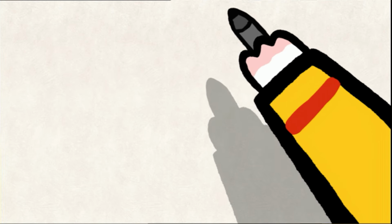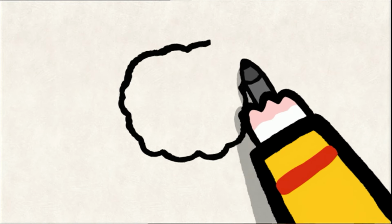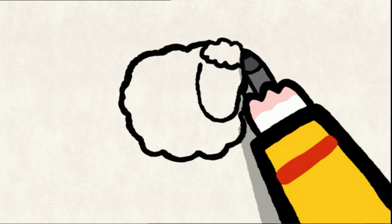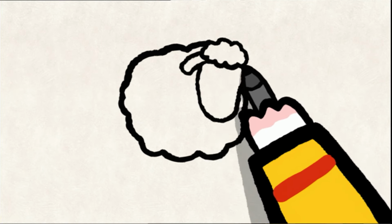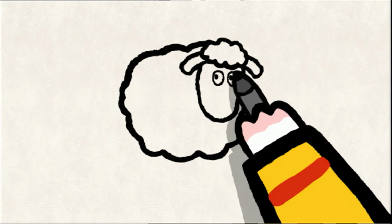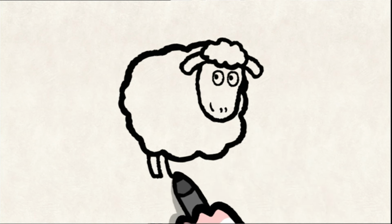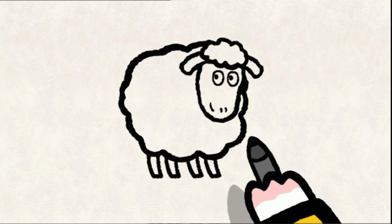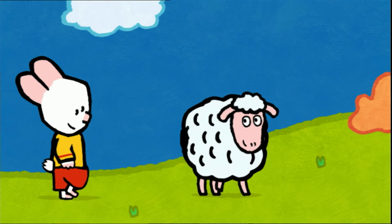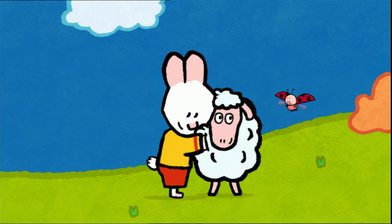To draw a sheep, it's very simple. You start with a big cloud for the body. Then you draw a semicircle with a little cloud on top for the head. You draw one ear on each side. Then the eyes. The nose and the mouth. And to finish, four straight legs. And you can colour it however you like. Hello, my friends. Isn't he sweet? Yippee!